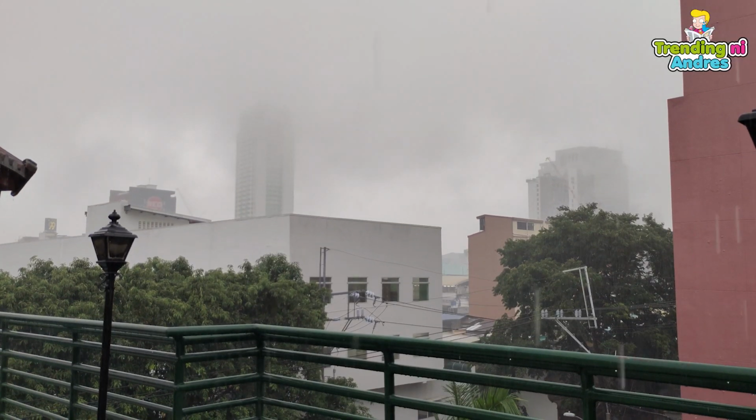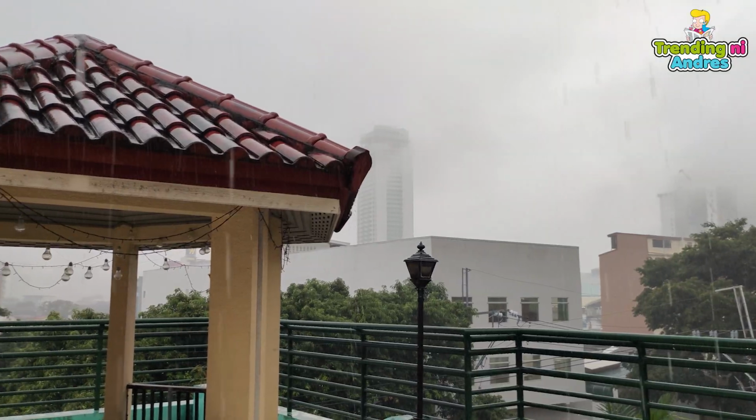Grabe, tignan nyo ha. Ulan talaga. Dito ako sa Cubao. We can hardly see the buildings over in the back as you guys can see. Grabe talaga. Kaso, I like rain. I really love rain. I want to be outside here and just enjoy all the trickle, diba? Yung sound ng ulan. It's so nice.